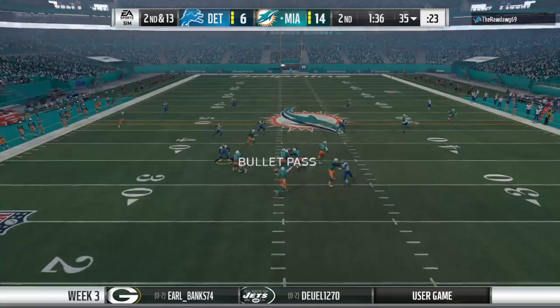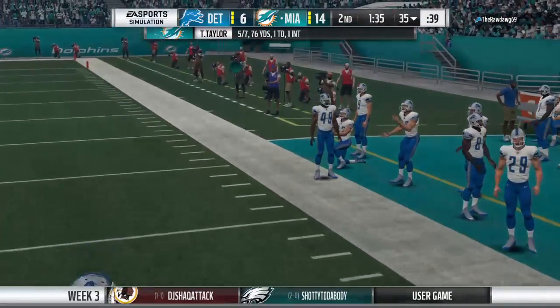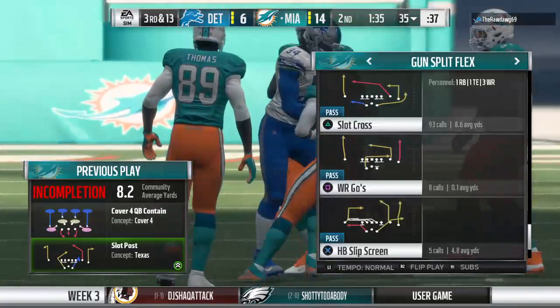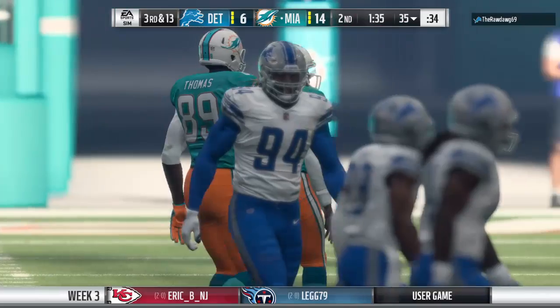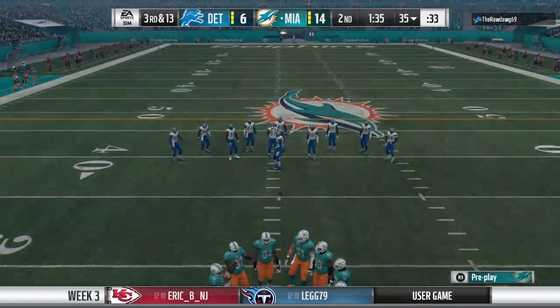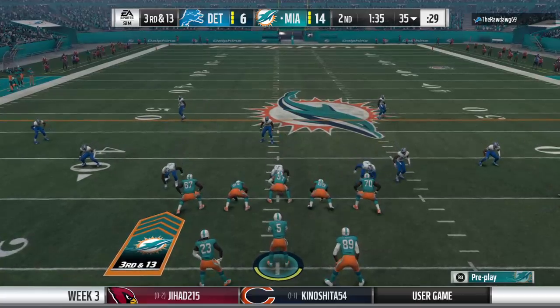Now Taylor to throw on 2nd down. And that'll be incomplete. Devontae Parker was the intended receiver. And it's 3rd down. Had the right idea there, trying to throw it to the sideline, but he led him just a little bit too much, trying to get it out to his receiver. Ends up falling to the ground, incomplete.